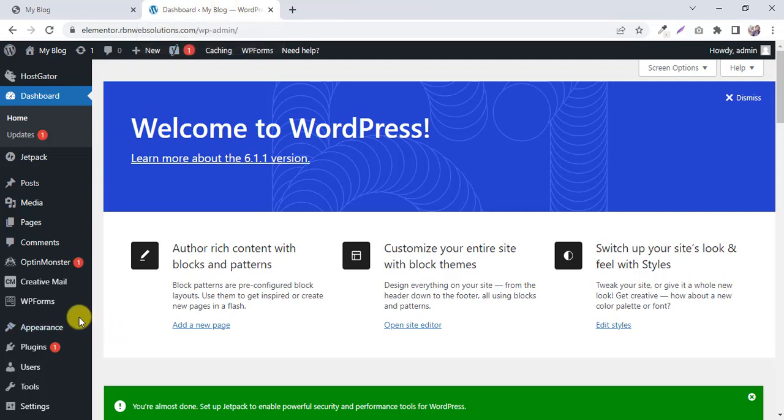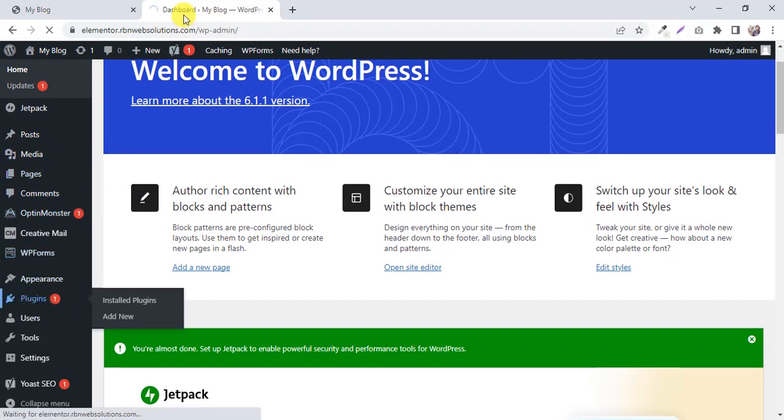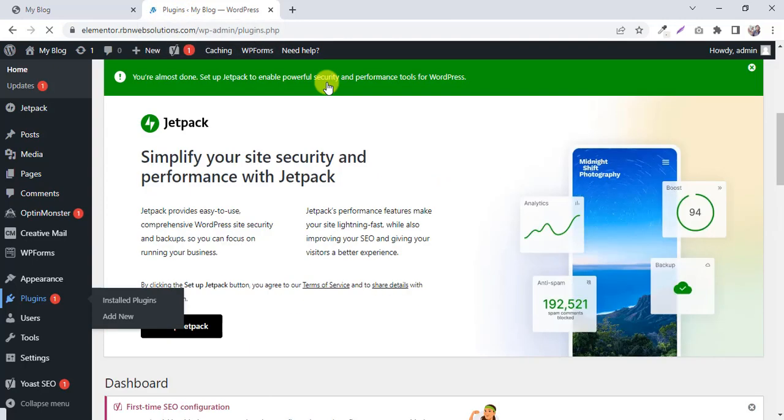So before installing the theme, we will go to plugins. So click on plugins and see which plugins are there right now.